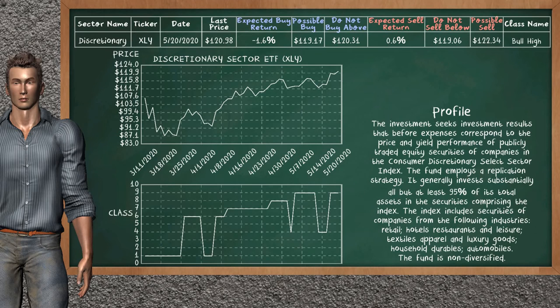Discretionary sector ETF belongs to the bull high class. Today, our analysis does not list it as an opportunity to buy or sell.